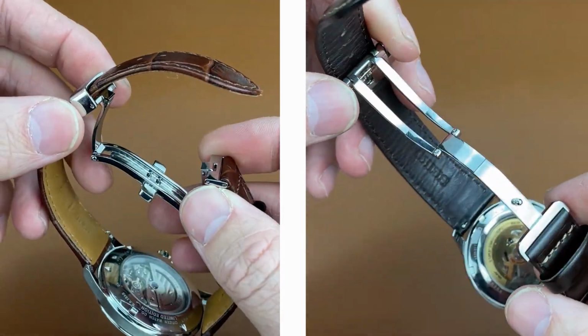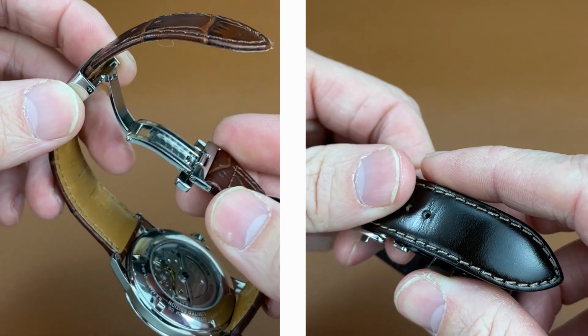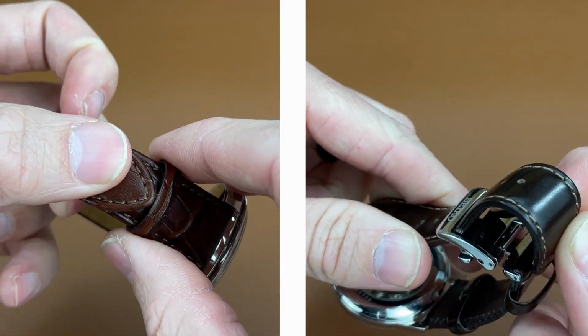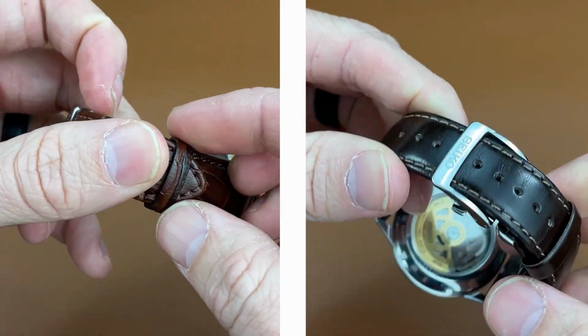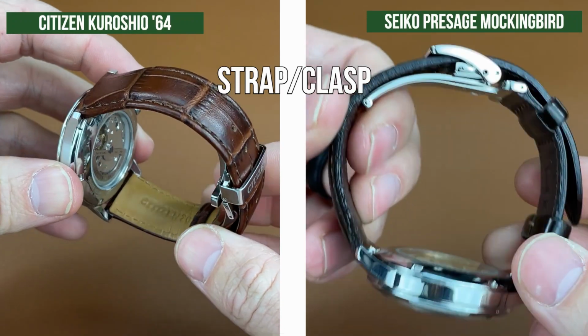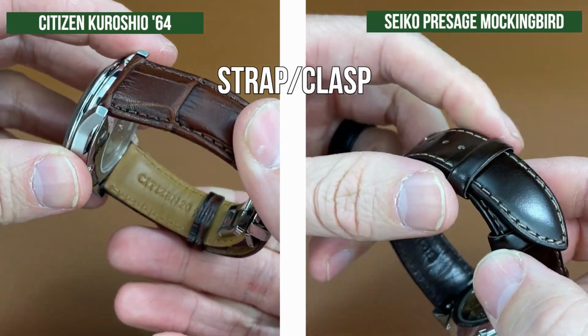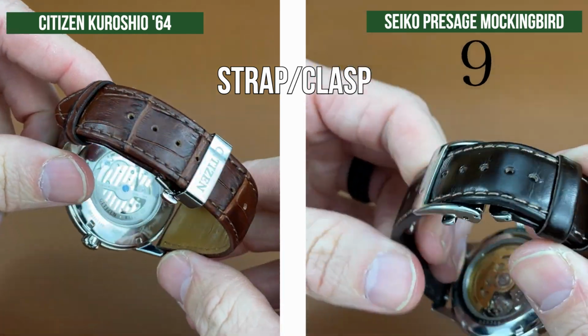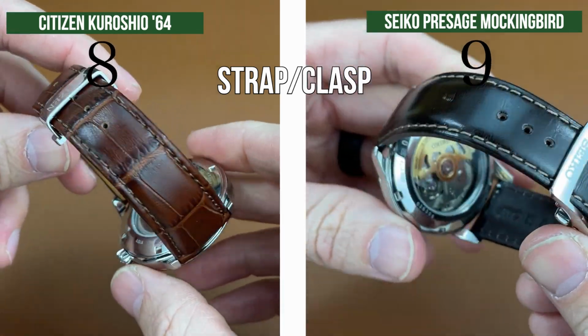Both feature polished deployant clasps. Each is signed, but the Citizen is a butterfly style. Neither is difficult to operate, but I found myself preferring the Seiko clasp over the Citizen, just a little easier to use, and I give a 9 to Seiko and 8 to Citizen here.